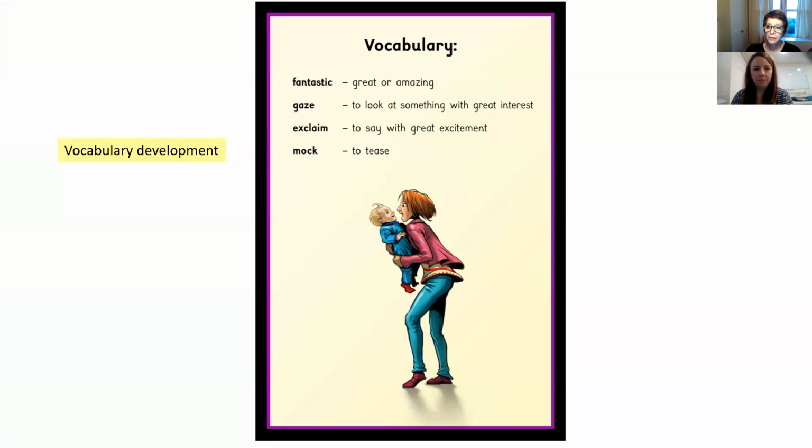Another important thing is we really think vocabulary is something that we can teach along the way, as we introduce sometimes quite quirky words, but sometimes just good words. Many kids won't know what exclaim means, or mock, or exactly what the word gaze means. It's a really good opportunity, and one of the best ways to teach vocabulary is within a text that's engaging and meaningful to the children. So we always have vocabulary pages inside the book.